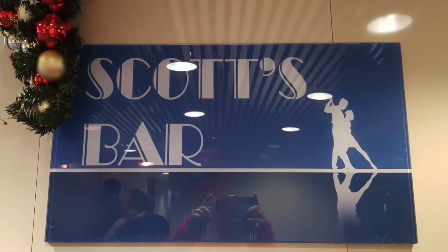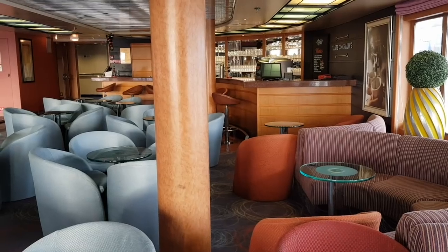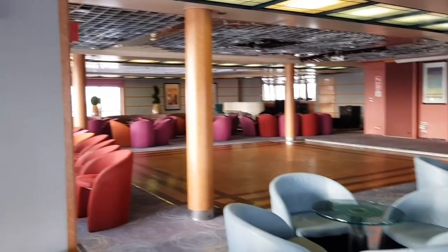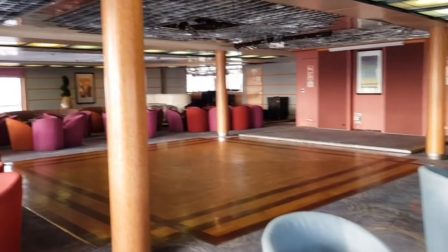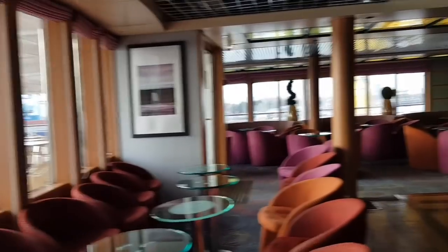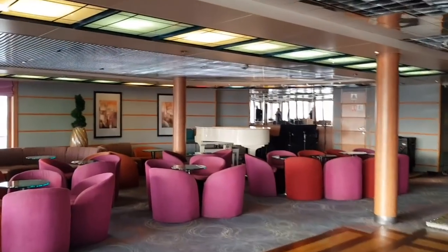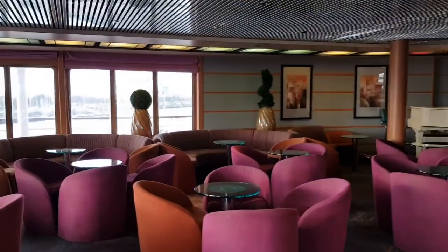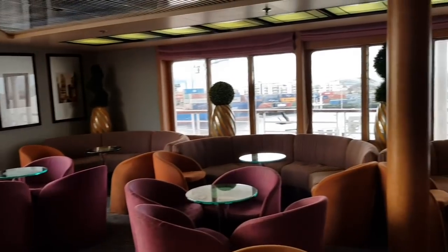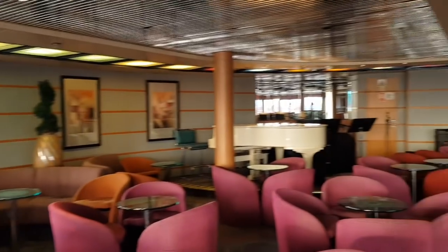If you go up one deck to deck 9, you will find Scott's Bar. So this is Scott's Bar, where it seems all evening entertainment is. Quite a lively place. Not now, obviously, because it's in the day and we're docked, but just to show you around. They had a duo playing last night and then the cabaret singers. Actually, we had a good night in here with some silly game shows as well. Mixed seating, some comfortable, some not so comfortable.